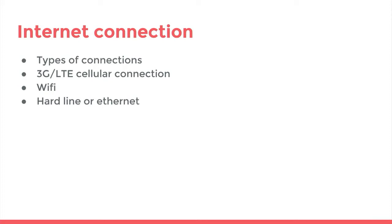So, internet connection. Types of connections: there's 3G and LTE. Know your connection. If you think you could stream a Netflix show, you probably have enough bandwidth to stream on Facebook Live. If you're like me and you have Sprint and you have 3G, I know I'm not going to have good service. We'll talk in just a second about how to quantify these numbers. Wi-Fi is the same thing as 3G and LTE. Just make sure you're on a solid Wi-Fi connection.